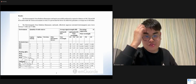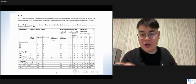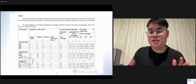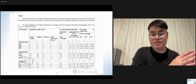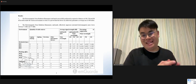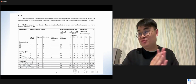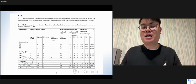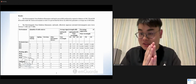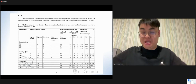The first result states that the electromagnetic noise radiation harmonizer emGuarde successfully performed as required at distance. This verifies that when you turn on the emGuarde at a distance of 4 meter, 5 meter, and 6 meter radius, under the various environments tested, the device can effectively guarantee a coverage range of at least 6 meter radius. So the first statement from this test report verifies that when you turn on the emGuarde, it works at least up to 6 meter radius, but to be conservative, we promise the customers up to 4 meter radius, because the developer is also saying 4, so we said 4. But from the actual test report, it's up to 6 meter radius, meaning a 12 meter diameter. It's huge. It's a big area.